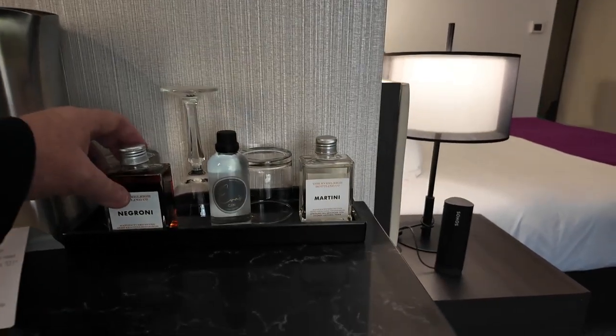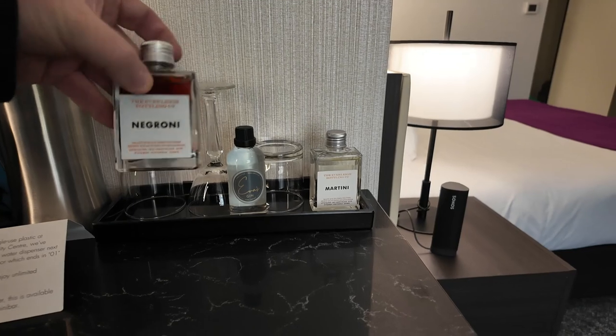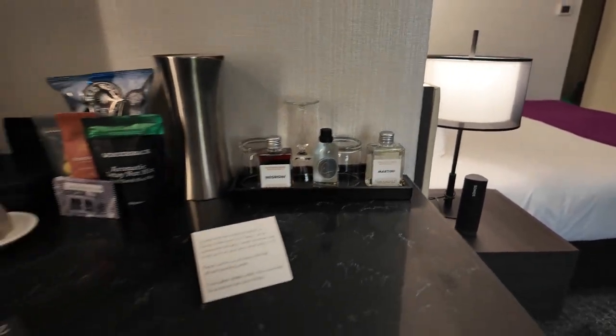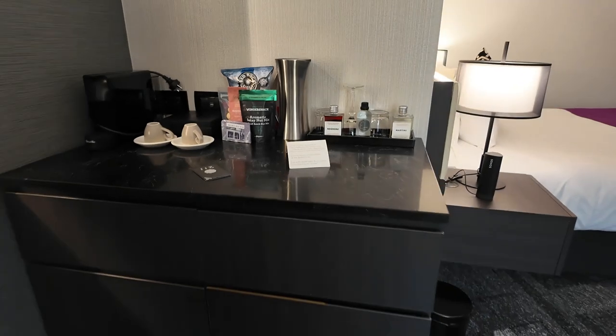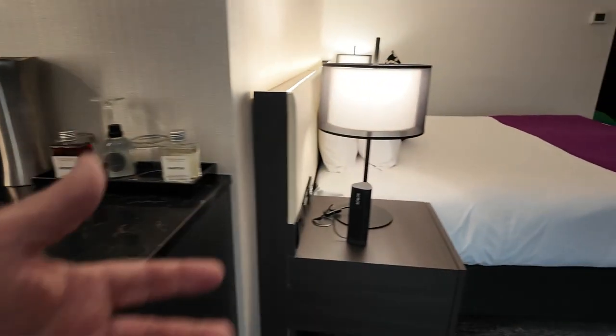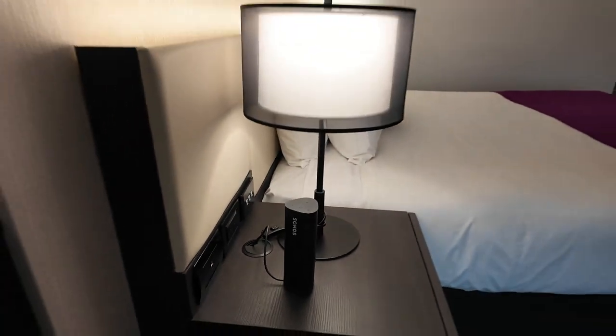The minibar. We have to stay away from the minibar. Everyone has to stay away from the minibar. It's always beautifully presented, but it costs a small fortune, and this one did not have a price list with it, so we steered well and truly away from everything that was on it. There were some cute socks, though. Did you remember those? I do remember the socks.